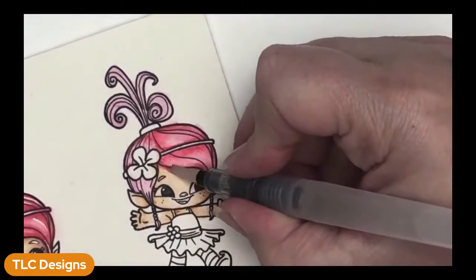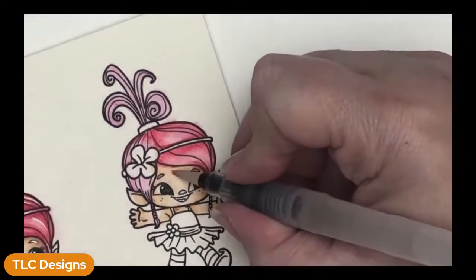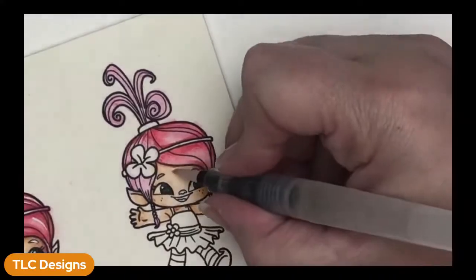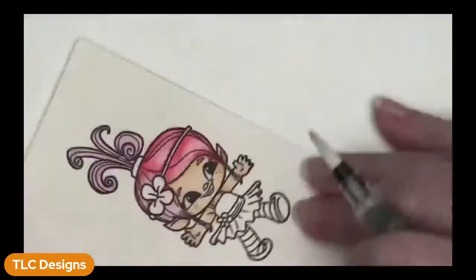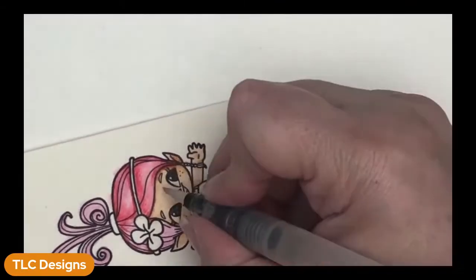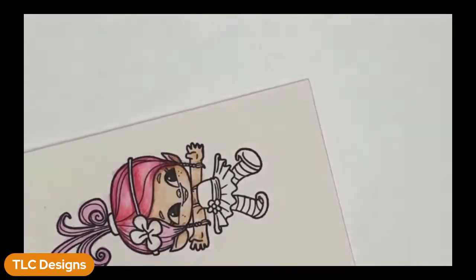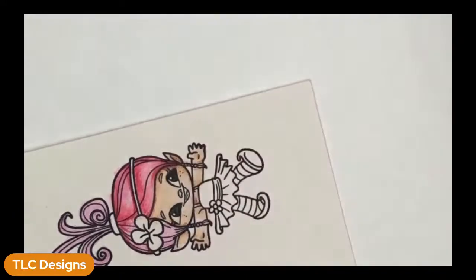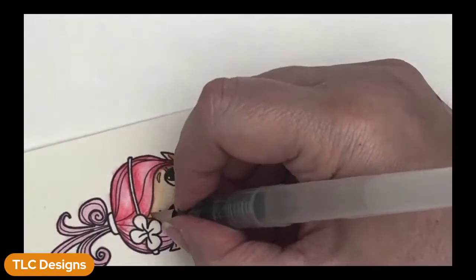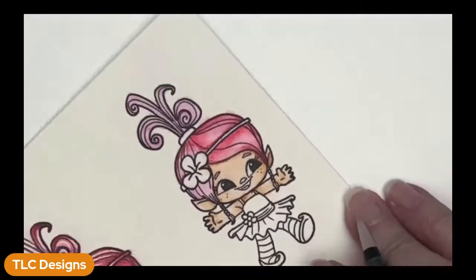Okay, you can see where that red went into the skin. And I'm going to push upward and get that red out of there. Turn it this way. I'm going to get the red out of the skin and let it dry before we do any more coloring to that skin to try and fix that up.